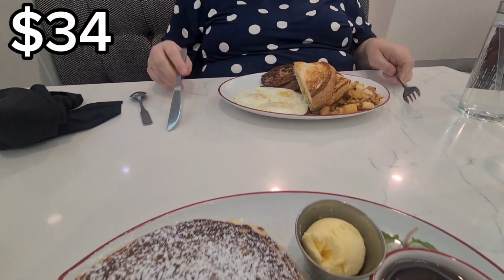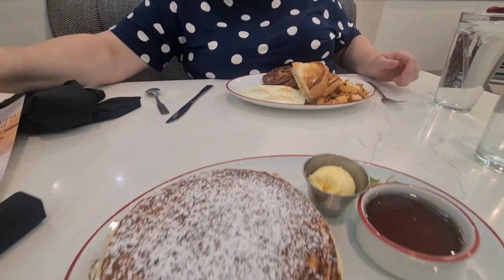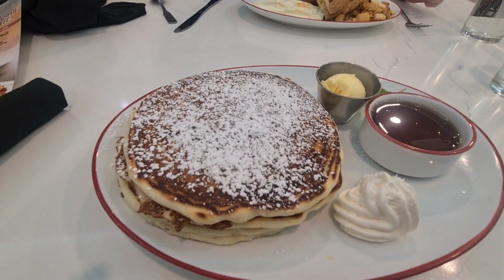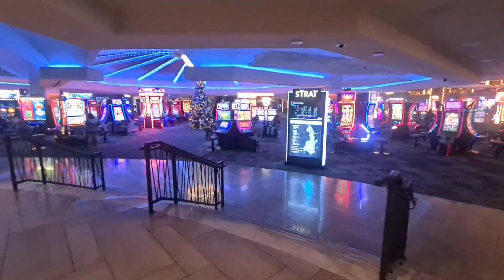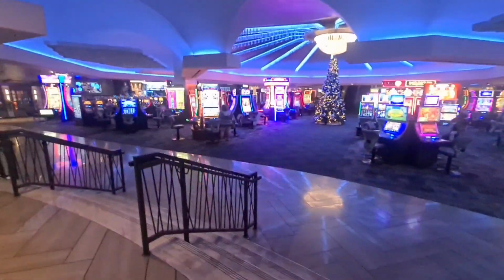There we go. So I had some pancakes. Elizabeth had a breakfast with eggs, bacon, sausages and potatoes and some toast there. We sort of split and shared. And yeah, it went down okay, but $34 I think it was, very expensive. And then we went back to sleep for a bit.